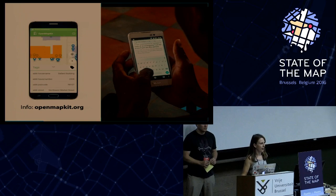I know there's a lot of OSM editing tools out there. At the time when we were working on this, we felt like none of them really met our needs. So we developed it for our purposes.